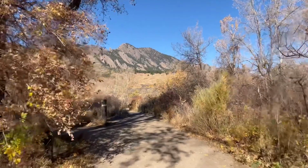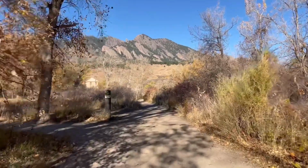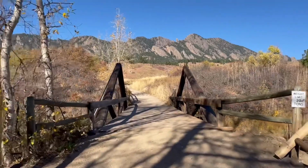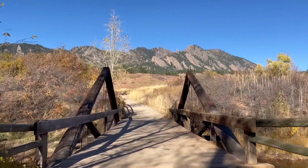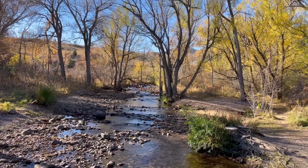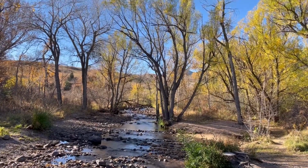It's a beautiful day. It's gonna be awesome. So Boulder has 155 miles of trails. So for most of our hiking destinations, there are a few different ways that you can get there. Today, I'm gonna take you up these peaks in the most straightforward way possible, or at least the most straightforward way I know to get there.